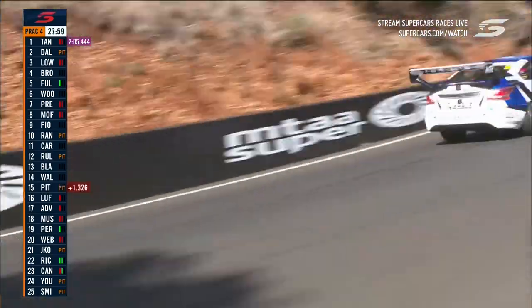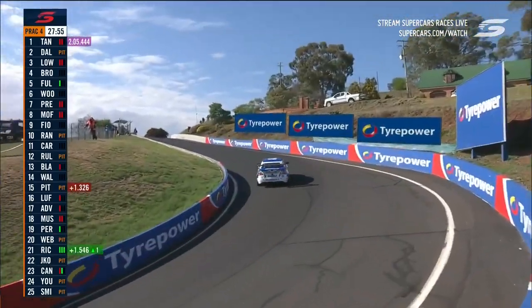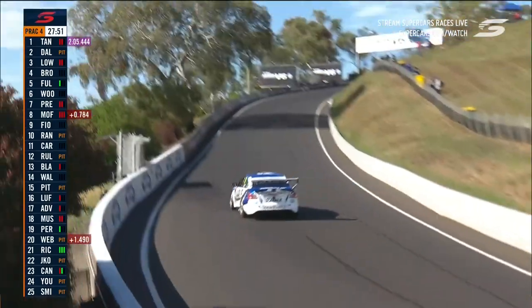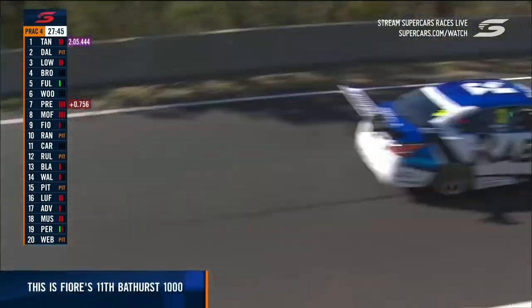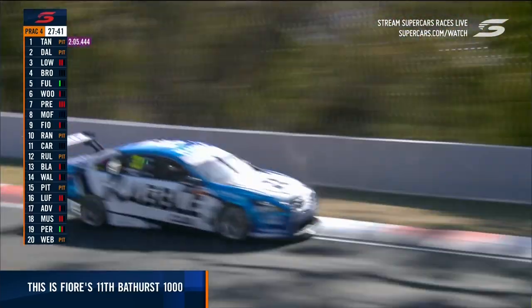So what I was about to say there, Mark, is that Dean ended up sixth in 2017. So, you know, he's a solid performer around here as well. 11th start for him this weekend. A couple of top 10s. And continuity is an important thing. So he stayed with the same team, but it's a new pairing combination, Gary Jacobson and Dean Fiore.